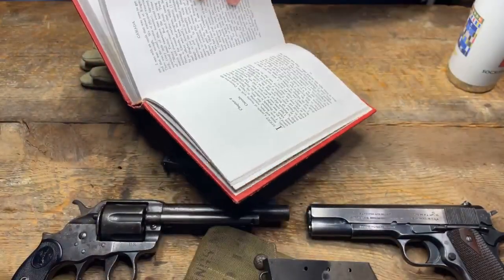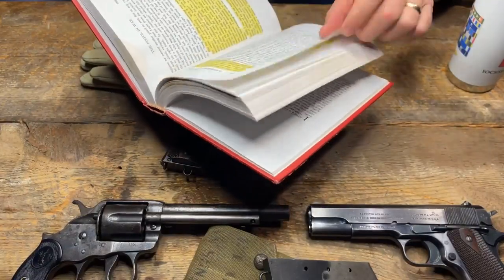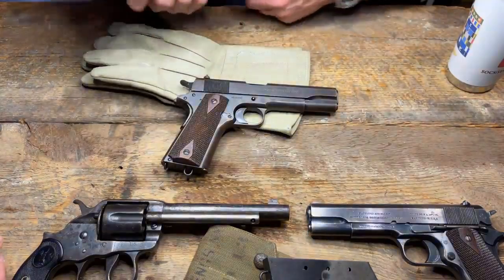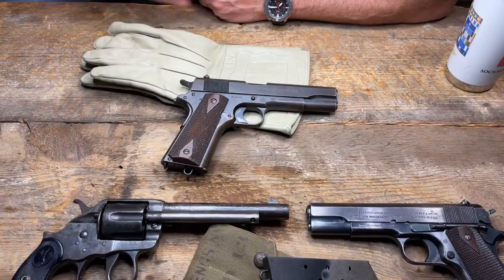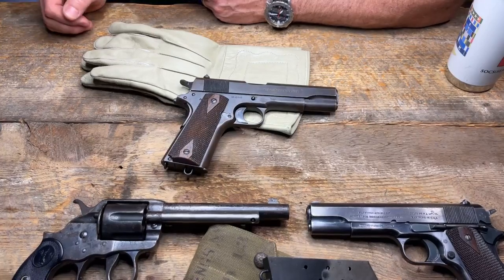Because there are some things that he said, he wrote this book after World War One. He came back to the United States, and in the early 1920s, he wrote this book. He was one of the people they brought down to Fort Benning to teach our soldiers about war experiences over there, because he had more than any of the Americans had from being there.